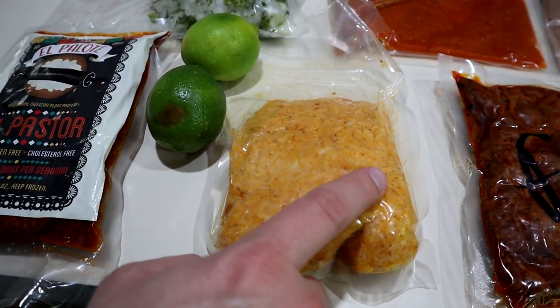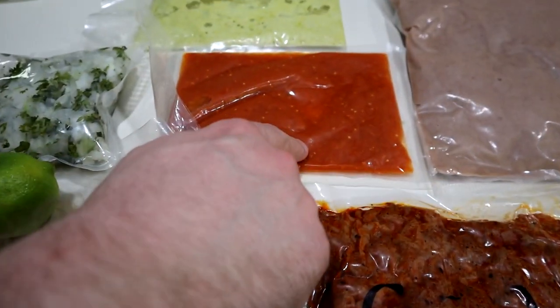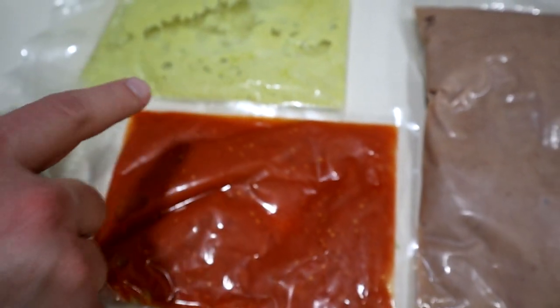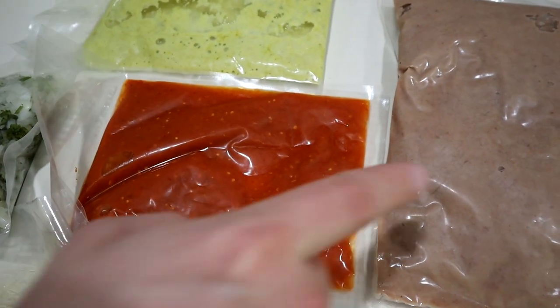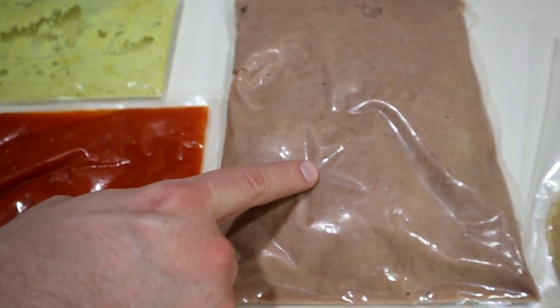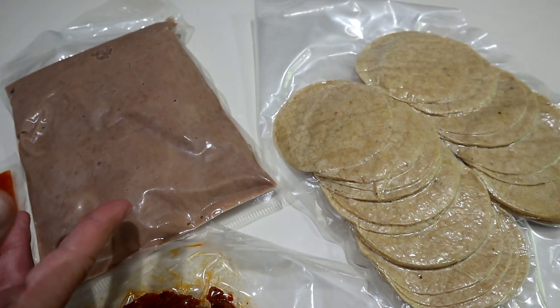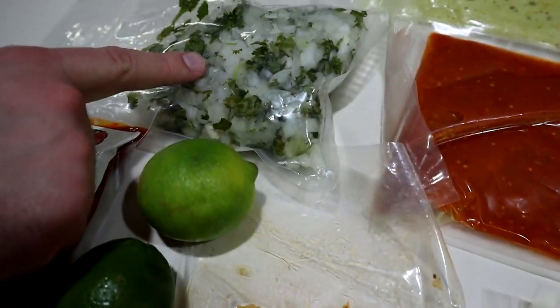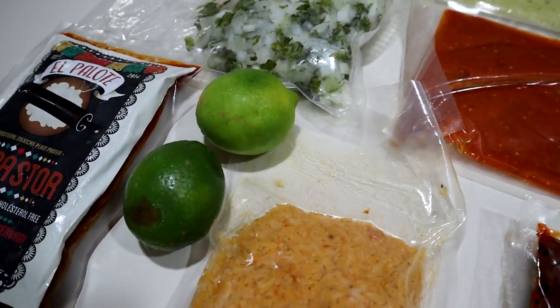12 ounces of rice. That looks good. 6 ounces of red salsa. 6 ounces of green salsa. Or Christmas, if you want both. It's a little yellow. I don't think that's how that works. 32 ounces of beans. That's a lot. I feel like I need to eat some of that, even though I don't normally eat beans. I feel like there's too much beans for 8 ounces of pico de gallo. And 2 limes. Isn't that cool?